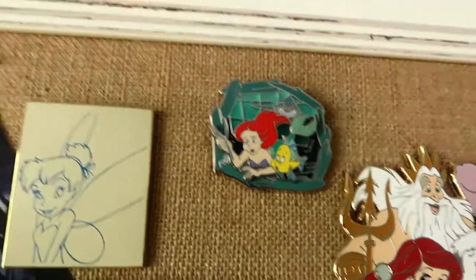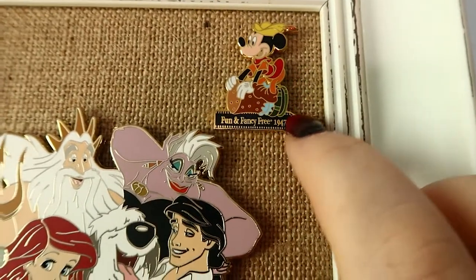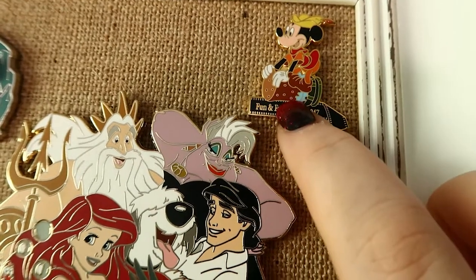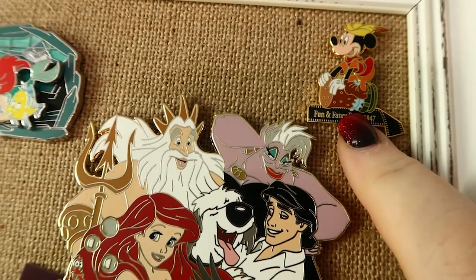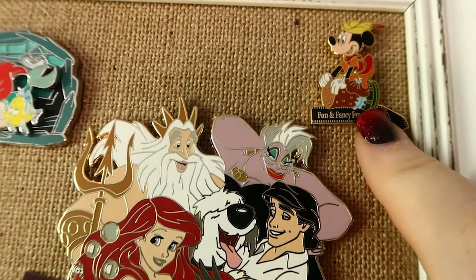As well as my final pin up here is this one. This pin came from Crazy Kylie, and I will link her down below. She sold me this pin because I adore this little Jiminy riding the bottle cap. It was at the beginning of The Wonderful World of Disney, and it was my favorite opening scene, and I love it. It makes me think of all the times that I sat there and watched The Wonderful World of Disney with my family. So that is my pin board at current.